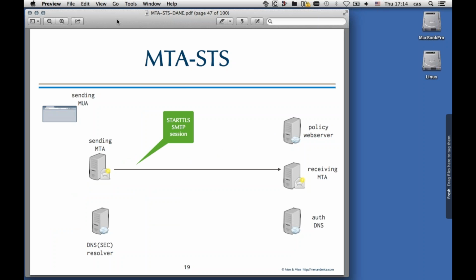It's delivered to port 25, just like normal email, and the STARTTLS SMTP session is being used to encrypt it. Now, if the receiving mail server on the right-hand side is pretending not to support encryption, then this email will not be delivered, because the policy explicitly states that the receiving side will do encryption.